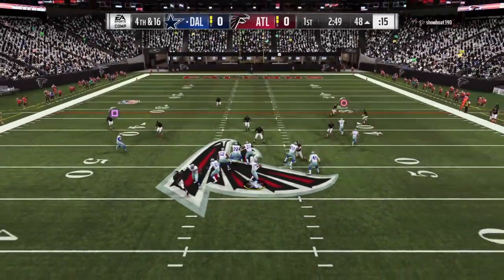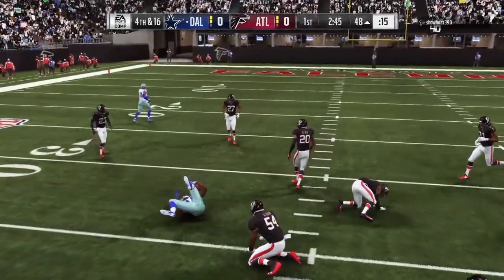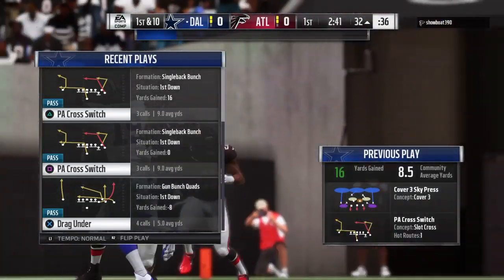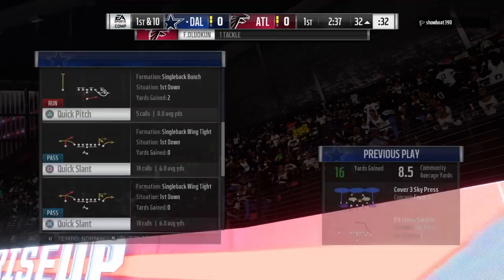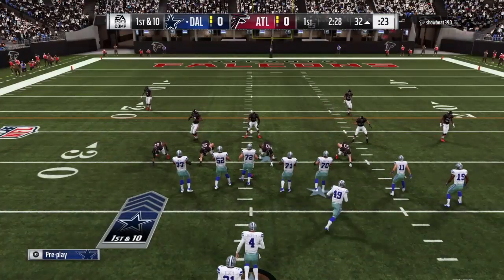Prescott now. And there is Amari Cooper, his first catch. And he gets this inside the 35-yard line. A defensive breakdown allows a pickup of 16 on 4th down from the 32 now. Here's 1st and 10.